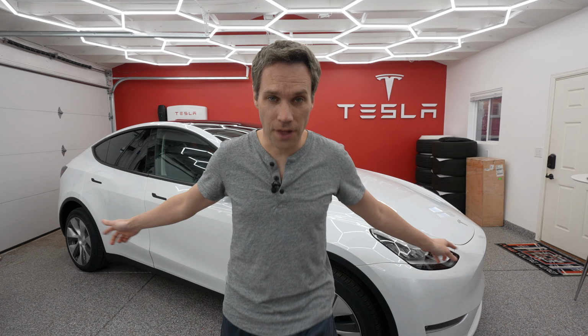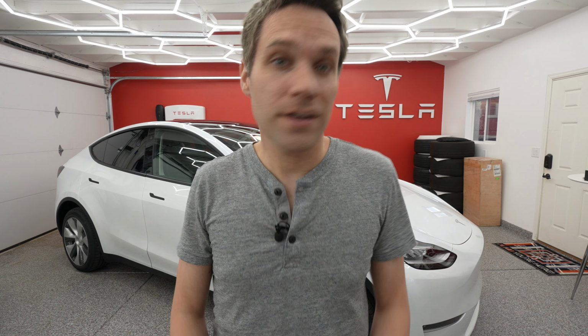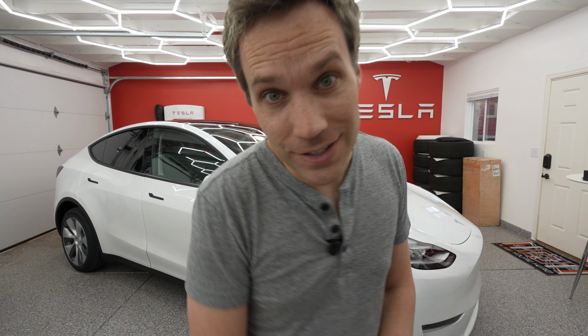So here it is. This is the cheapest Model Y that we could find from Tesla's website, and we bought it because we want to share with you, what does the cheapest Model Y get you? Is it worth it? Is it good? What are the cons? We just want to talk about it, but also this car is from Austin.